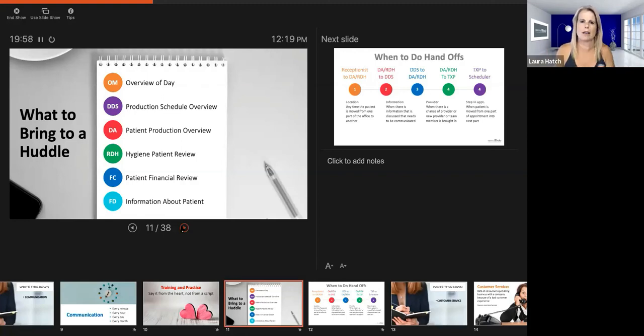We should be talking about, how does the day look overall? Where are there holes in the schedule? How are we doing against our goal? What patients owe money? What patients have referred to us? And then any information about the patient that's interesting, because so many times we get so focused on tooth numbers, procedures, and insurance, we forget that that's a person we're dealing with. That person is paying to be part of our office, and that person could leave and go to another dental office anytime they want.